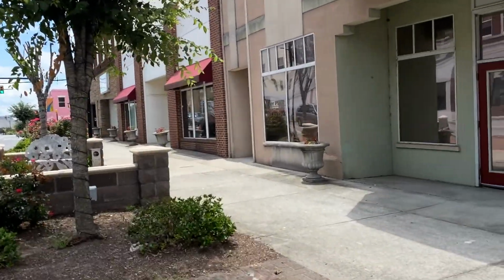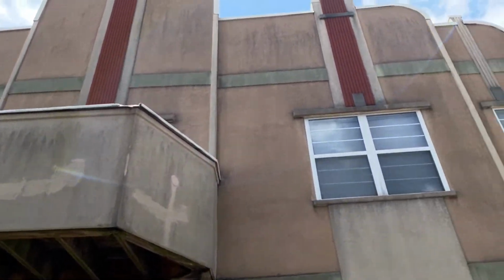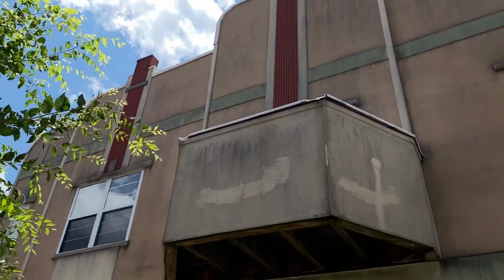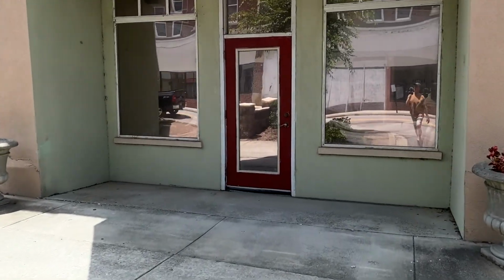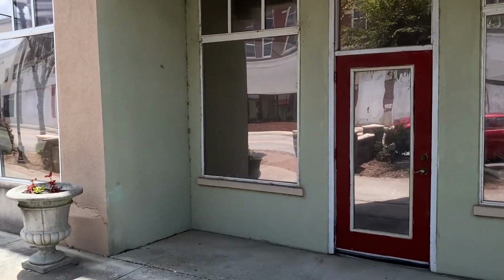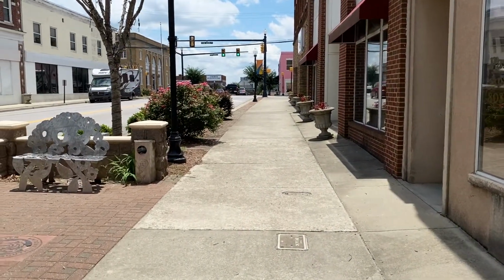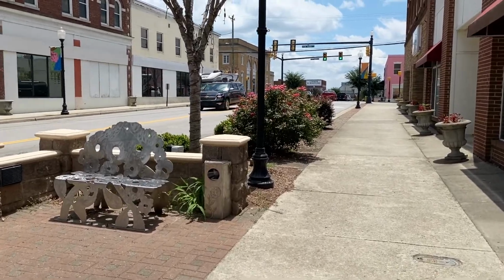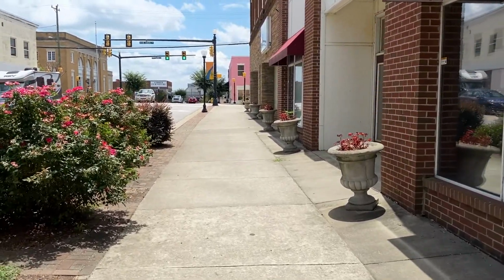And this is sad right here. The old theater, Art Deco look there. They could paint that and fix that back up like Kannapolis, North Carolina did, and their theater is hopping all the time. It's another draw to come downtown. So you get those businesses down here. There's a lot of people coming through here. There's people that will stop in here if they can get something going here.